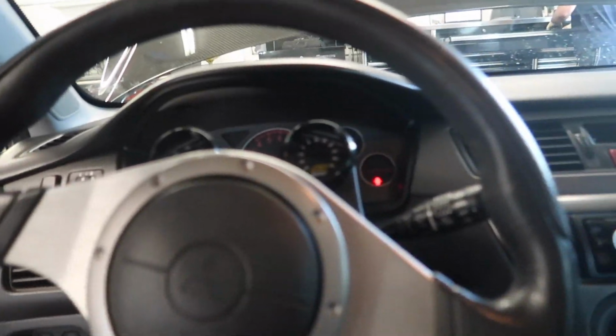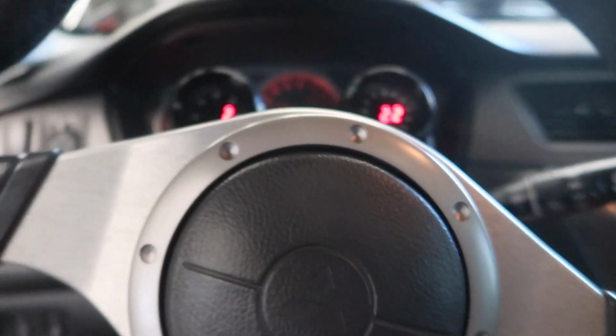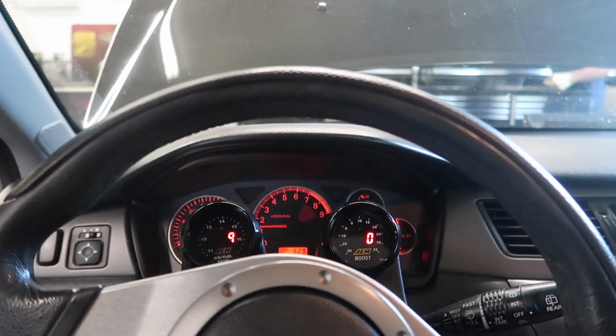All right, boys, first startup on the Evo with the new turbo. She runs. Guys, I'm literally so excited. I cannot wait to see what kind of power this puts down.